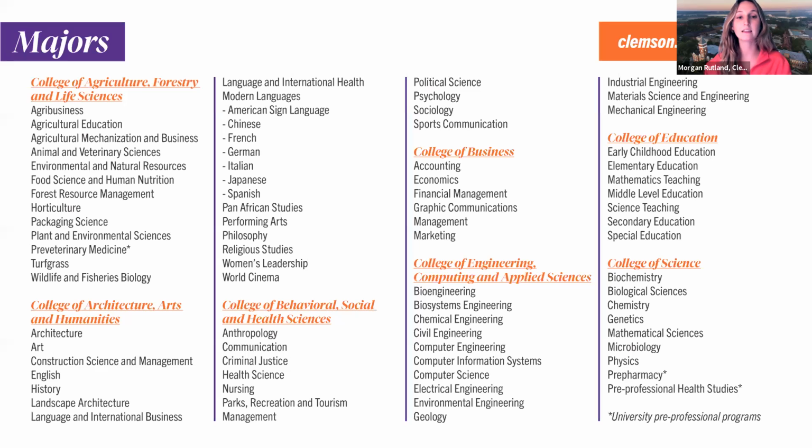Here you can also see a list of all the different majors that are offered at Clemson. Our Clemson Degrees website gives a really great interactive list of these where you can learn more about each individual one. Lots of great options here, but 2 of our most popular colleges are going to be the College of Business and College of Engineering. On your application, it's going to ask you to choose 2 choices of major. We do direct admit to majors at Clemson, so make sure you're keeping that in mind, and we do encourage students to put 2 different choices of major in that application process.